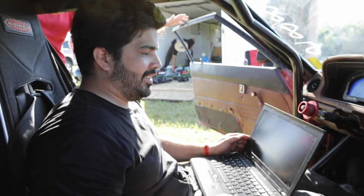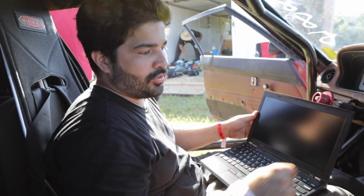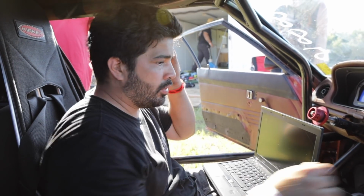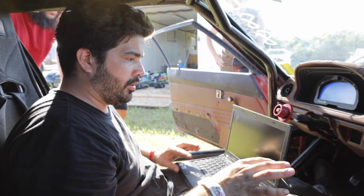So what is it saying? That we have a wideband sensor error. So that's why the car started running weird after you did that pull. Okay, so we need to turn it on and make sure that it's working now. I'm gonna erase these codes.